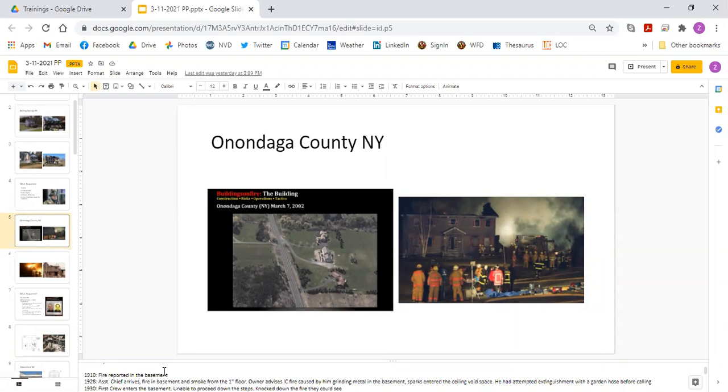there's a call into dispatch for a reported fire in a basement. At 1928, this is a rural area, 18 minutes, the assistant chief arrives and reports there's a fire in the basement and smoke coming from the first floor. The owner tells him that he was grinding metal in the basement and sparks ended up in the void space in the ceiling and started a fire. He tried to extinguish the fire with a garden hose. Their water pump failed, and then he called 911.